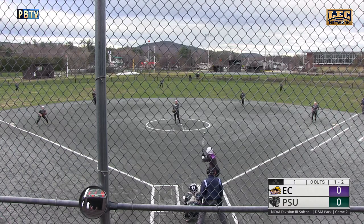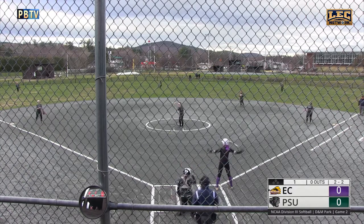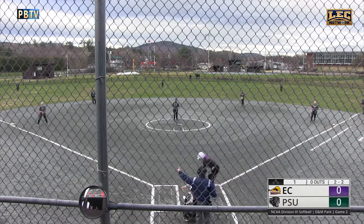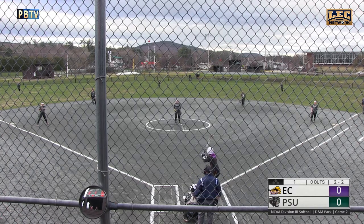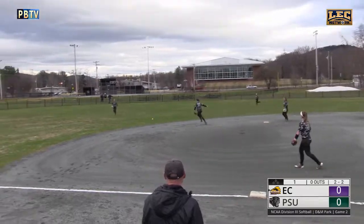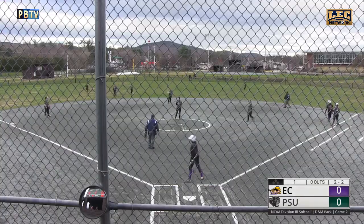As ball 1 was taken there. 1-2. Outside, make it 2-2 here for the first at-bat of this second game. Again, the Panthers did take game 1 5-2. Swung on and in between shortstop and the center fielder. That'll be a lead-off single here.